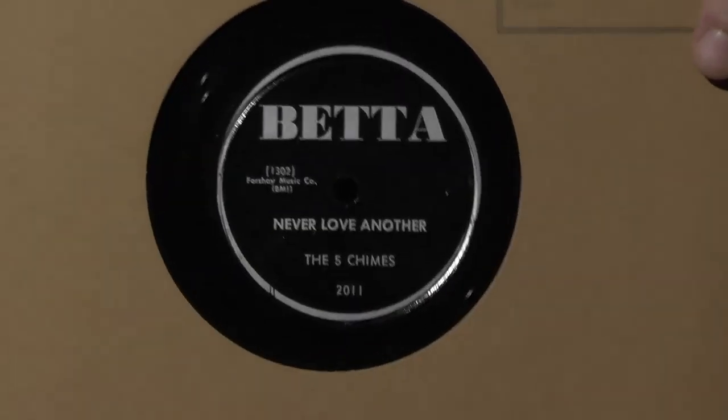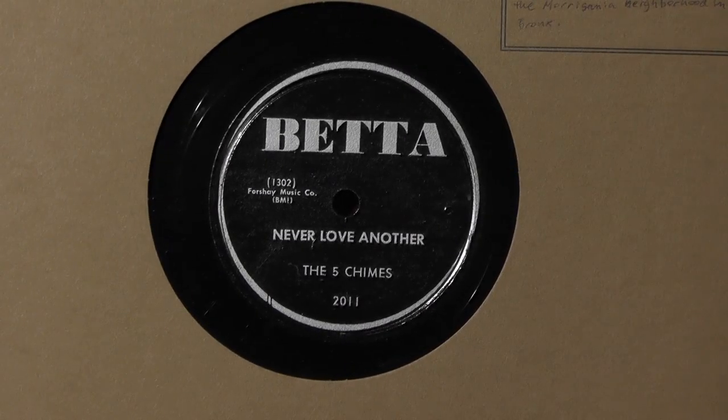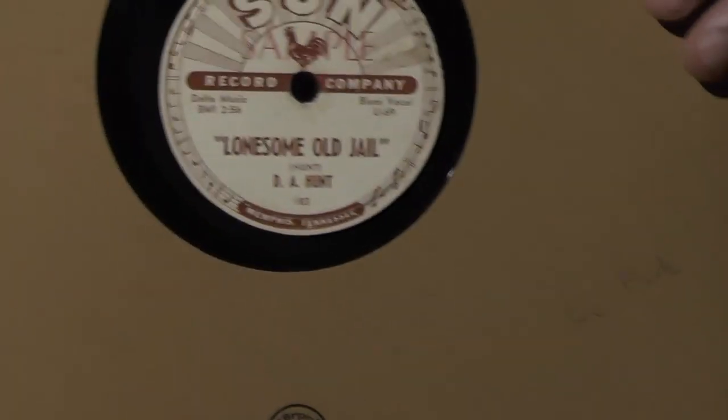Very nice record. Here is the Five Chimes on Bett, Never Love Another. Bett, you'll never see another, too. $2,500 minimum bid on that 1953 recording, lot number 7476. We played all of these on the Bitter Request show. We played this one as well.